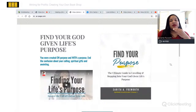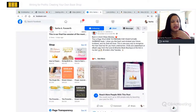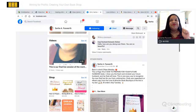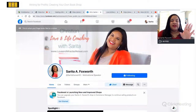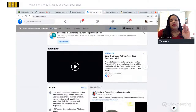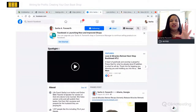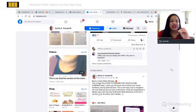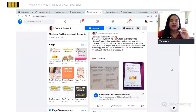Now, the third option for setting up an online bookshop is going to be a social media shop. Now, I did post about this on my page, but I want to show you what this looks like. So you can only do this, by the way, on Facebook or Instagram because they're the only ones that have the option to do so. As you can see, if you go to my Facebook page, Sarita Foxworth 1, now, you can set up this page to look like a bookshop, which I think I'm actually going to do so that you don't have to scroll so much to get to the shopping part. I think this is too much scrolling to get to the shop.